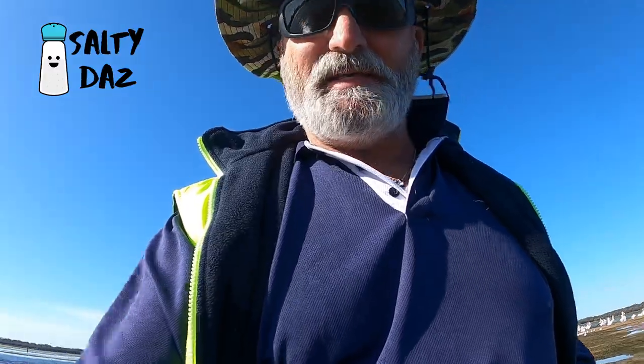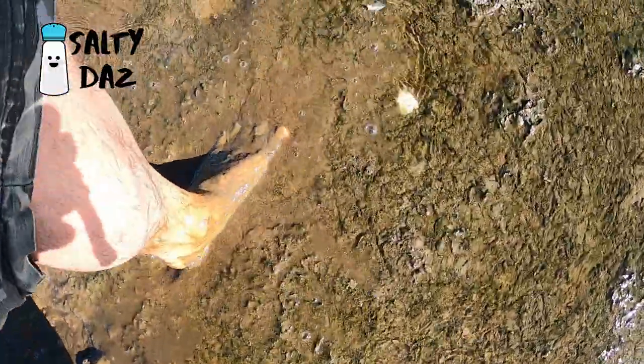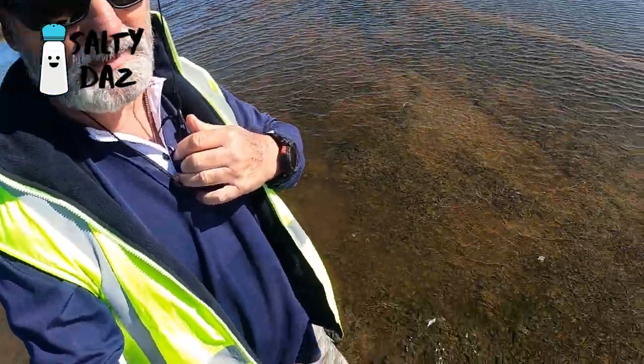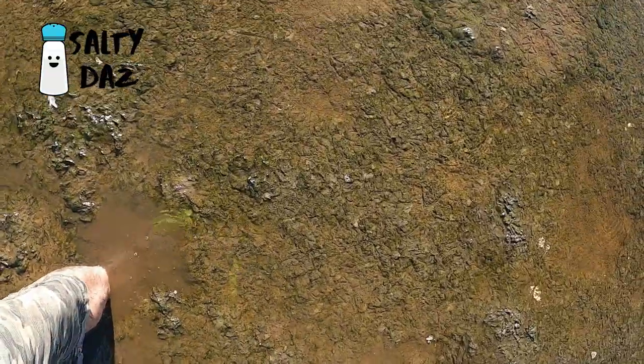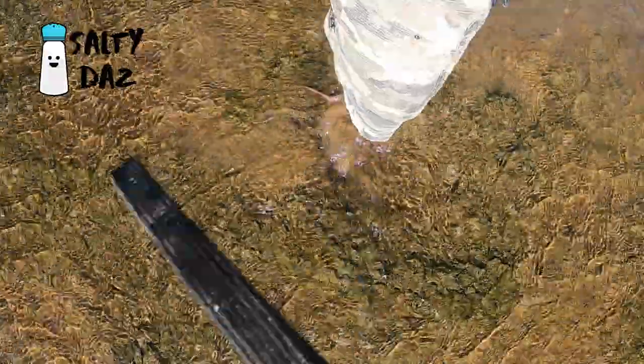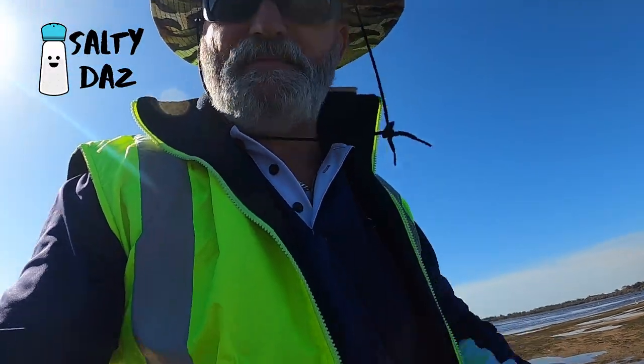And looking down at my feet, you could say we're in the mud. It's a little muddy. So, yeah, we're bogged, man. Whoa, we're going down, guys. Bit boggy, guys. We get back to the kayak.